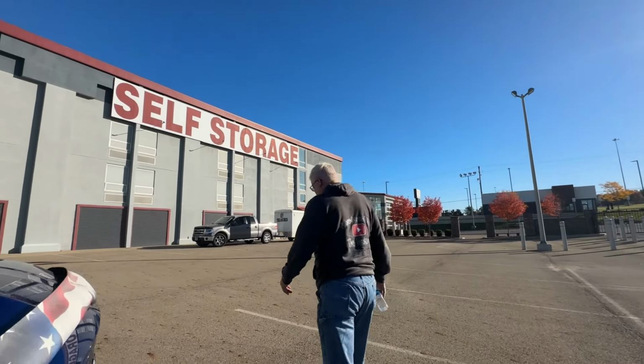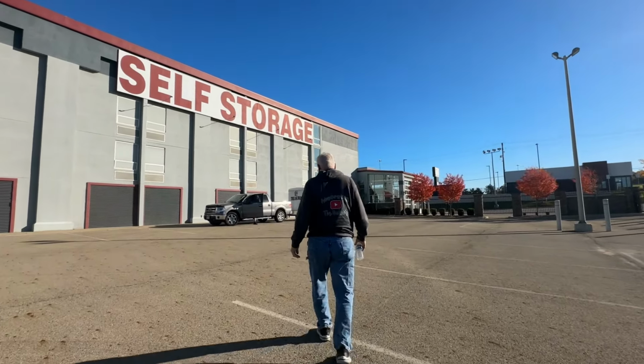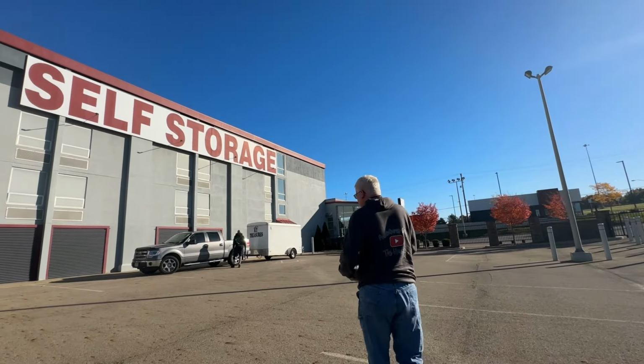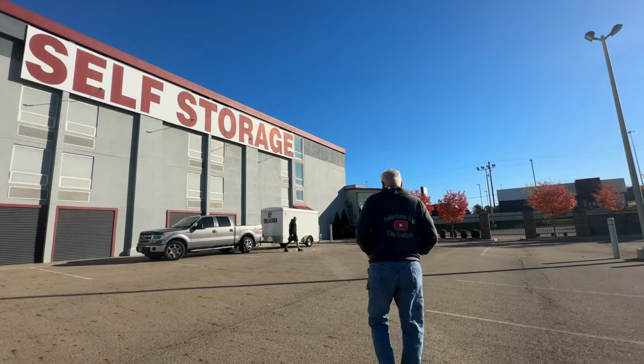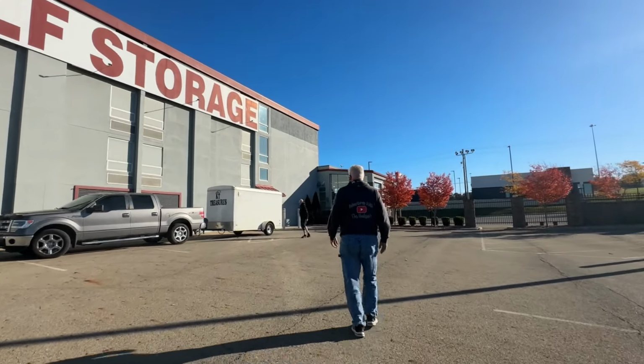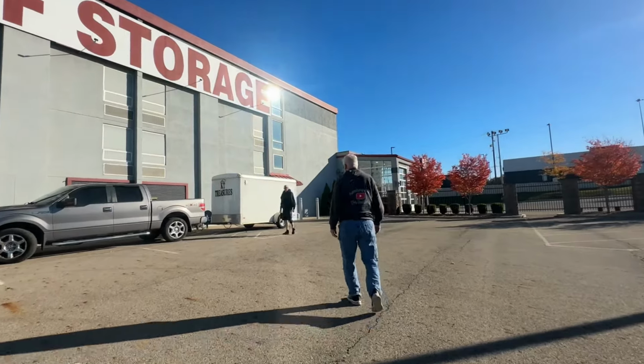What are we doing back at this self-storage? We're going to help KT Treasures, because they got two awesome units. We're going to give you a sneak peek, and you will have to go to KT Treasures' YouTube channel to see the awesome, awesome units that they got here in Girard, Ohio. Real close, 15 minutes from their home.